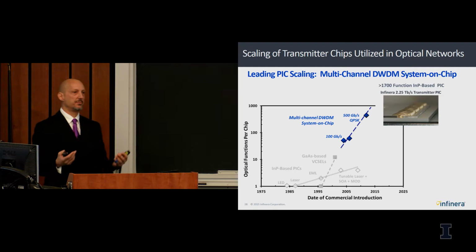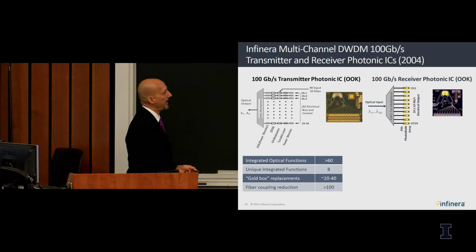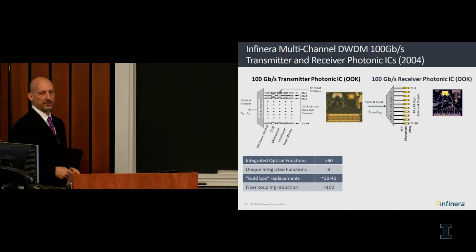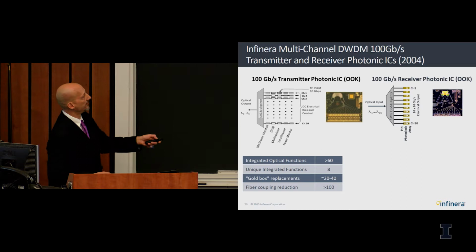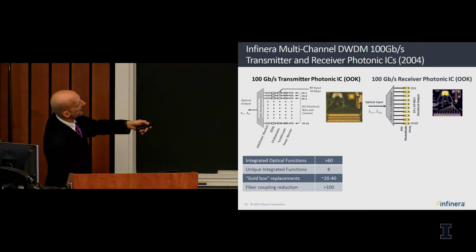The first full system-on-chip photonic integrated circuits were developed in 2004. These consisted of 100 gigabit per second transmitters and receivers. So 10 channels operating at 10 gigabits on a single chip. And so you can see there's an array of DFB lasers, an array of electroabsorption modulators, amplifiers, attenuators, and multiplexer.